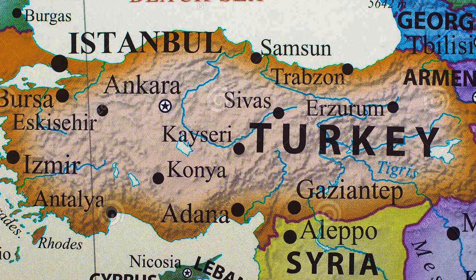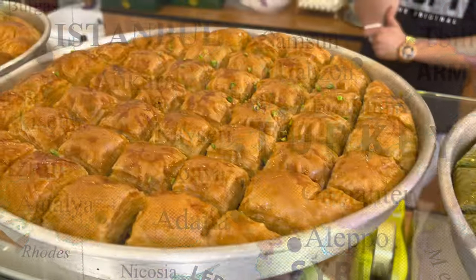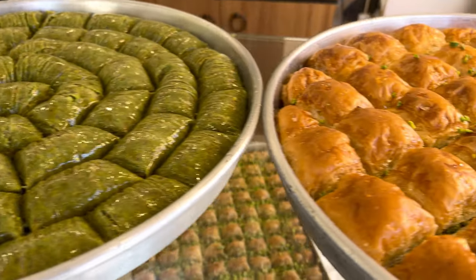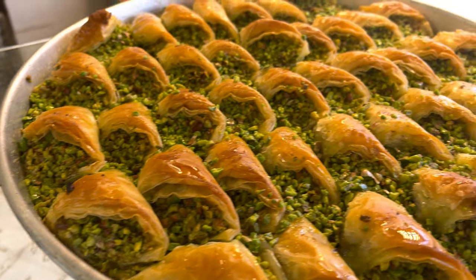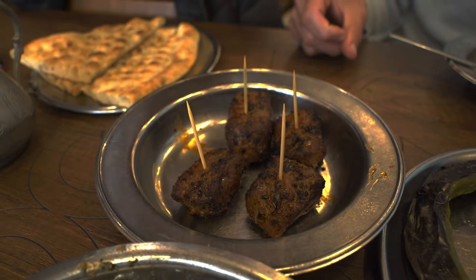Are you traveling to Turkey? Make sure to add Gaziantep to your itinerary. Famous for its cuisine, Gaziantep is a top gastronomic destination. In fact, Gaziantep's food is so remarkable that it's been recognized by UNESCO. Some sources even call Gaziantep the food capital of the world.